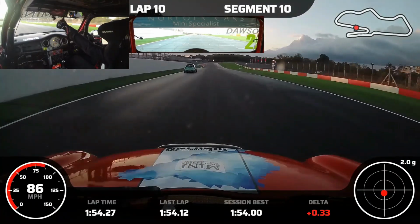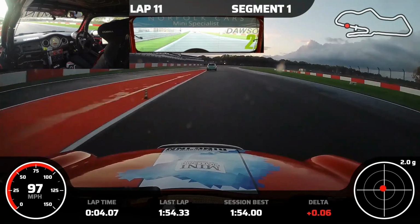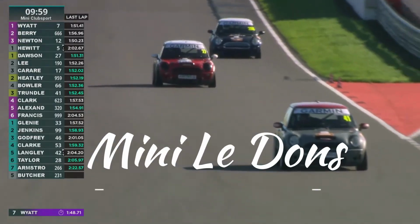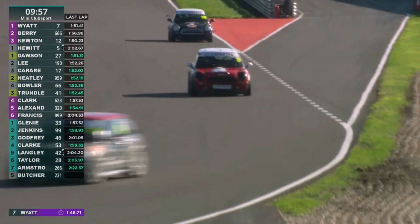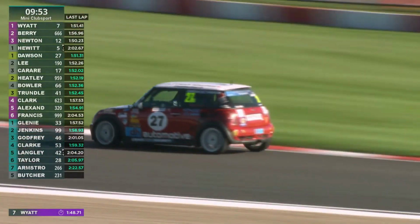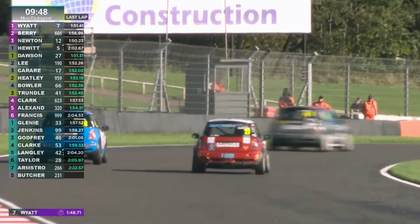So, best result of the season, overall and in class, with a second place. But the first was nearly there. Anyway, on the Sunday, Mini Ladons, the 40-minute race. I get to drive the car, which I was really looking forward to.